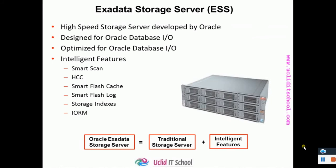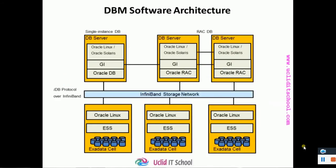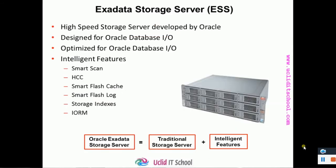Now, let us talk about Exadata storage server. In this slide, the new piece of software for all of us is Exadata storage server. As I told you, this is a high-speed storage server developed by Oracle. It is designed exclusively for Oracle Database I/O, and it is highly optimized for Oracle Database I/O. As of now, Exadata storage server supports only Oracle database. You cannot install any other product on Exadata storage server. So that way it is custom built and highly optimized for Oracle database.